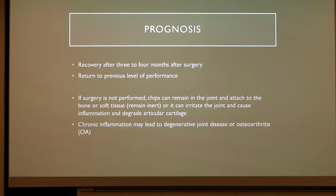Then for prognosis, the recovery takes about 3 to 4 months, and then the horse can return to its previous level of performance, and usually recovery is pretty good, no complications. But if surgery is not performed, chips can remain in the joint and attach to the bone or soft tissue, and it can even irritate the joint and cause inflammation or degrade the articular cartilage. Chronic inflammation may lead to degenerative joint disease or osteoarthritis, and then the horse will require management with anti-inflammatory drugs and nutritional supplements for that osteoarthritis for the rest of its life.